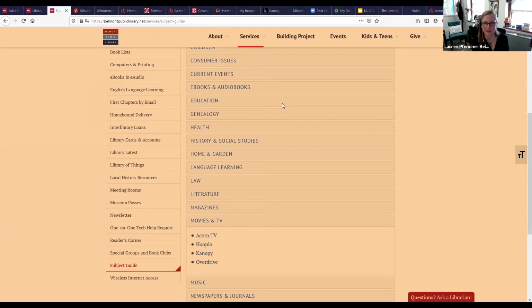Hoopla's got its pluses and its minuses. There's not as many of the high demand items that are available on it, but if you find something that you're looking for, the beauty is that you don't have to wait for it. And the music collection, I will say, I have a tendency to read or listen to a lot of music. It's a pretty wide variety. So there's a lot of really interesting music if you just want to try it out and you don't want to have to bother with placing a hold on a CD or anything. You can always just give it a borrow and see what you think.